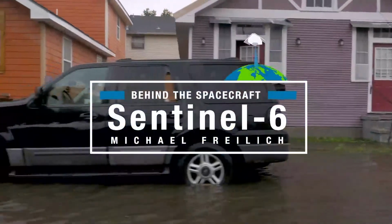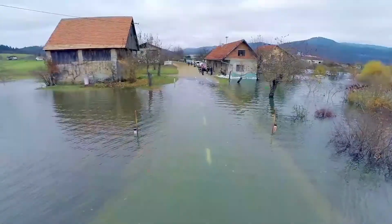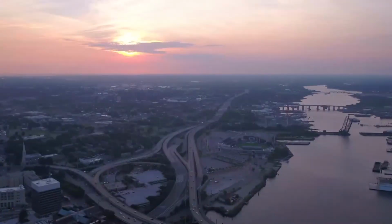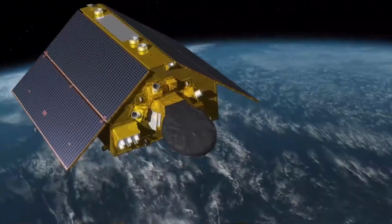I see pictures of coastal inundation and flooding. What might happen in the next 100 years with the 200 million plus people who live in those low-lying coastal areas all across the globe? My name is Parag Vaze, and I do anything and everything that's needed to make Sentinel-6 project successful.